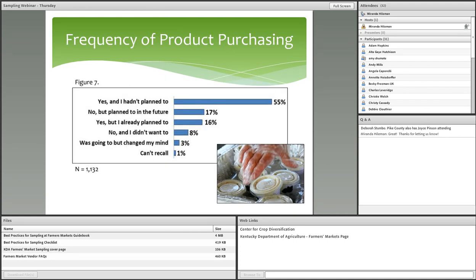Here we can just see a little expansion there of this response of the patrons to the sampling event, and that over half of them, again, purchasing that product when they hadn't planned to in the first place.